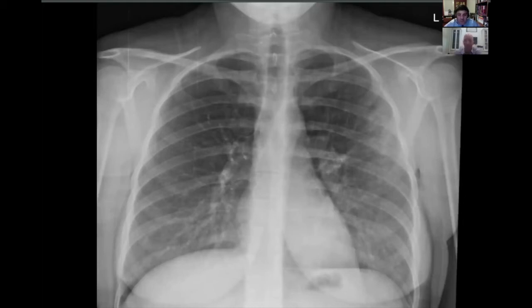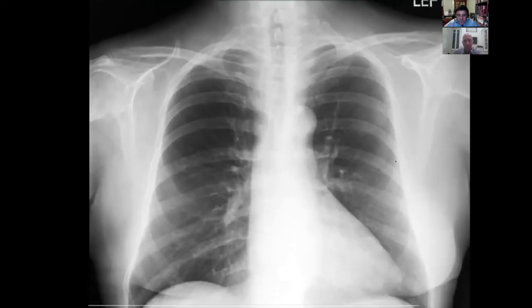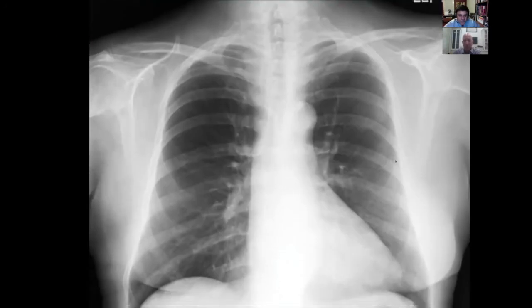Absolutely. Let me move on here to the next case. Okay, and this again is a woman who came to the urgent care. I believe she was 47 years old, and she again had some cough and low-grade fever, which is a very common presentation for urgent care all times of the year. Not only during flu season, but that's one of the most common exams that we see, a chest X-ray for those types of symptoms.